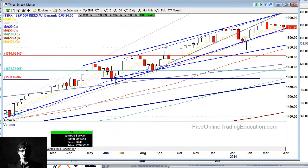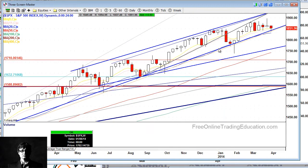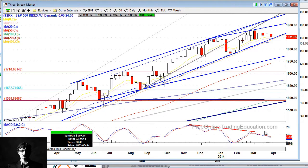Let me show you on the weekly chart what's going on the S&P 500. We had this big trend line coming up. Yesterday, starting off the day, we were actually below it. We needed a rally back. So we're at a support level here. Problem with the weekly though is we're rolling over. If I take a look here at the MACD, we have a nasty bearish divergence.